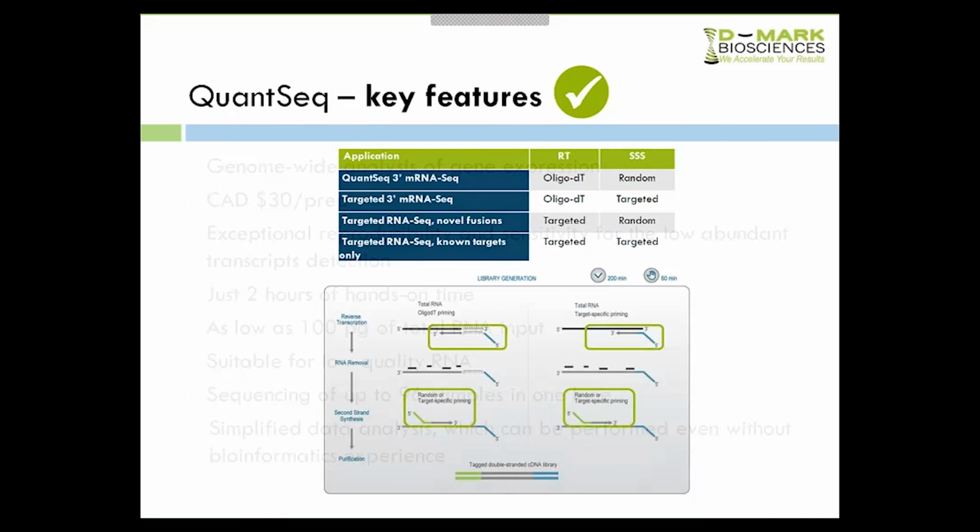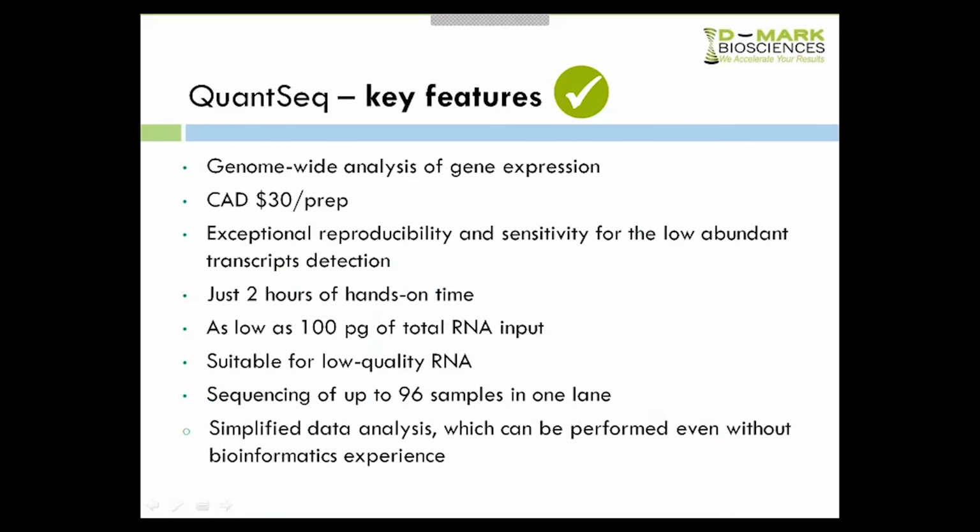So to sum it all up, QuantSeq is the best sequencing-based alternative to microarrays. So the library prep is very cost-effective at $30 a sample, in combination with the sequencing cost that you save through multiplexing up to 96 samples in one lane. It's an extremely reproducible kit and quite sensitive for low abundant transcripts. Short protocol with 2 hours of hands-on time, and you can input as little as 100 picograms of RNA.